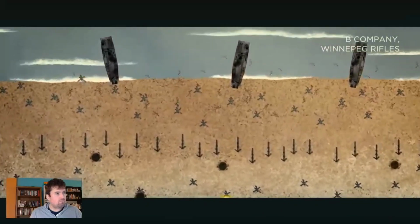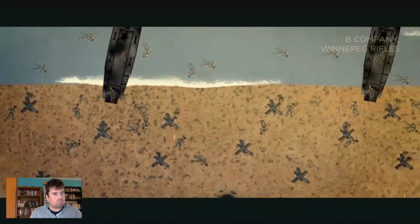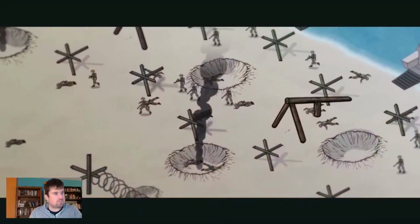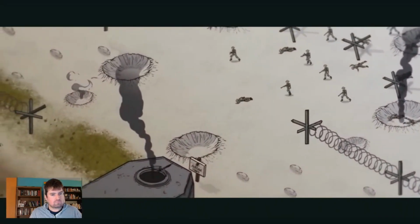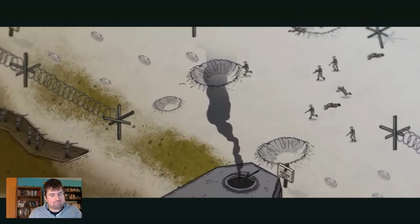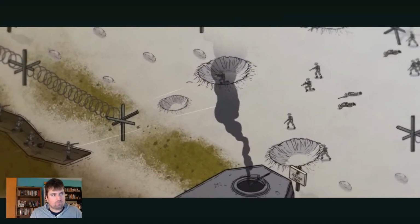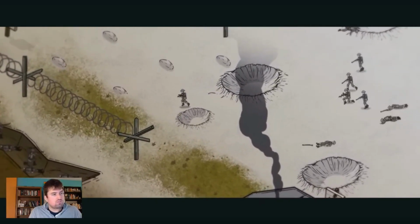Lacking adequate armor support, the Winnipeg's men are mercilessly cut down by intense German fire, taking a lot of heavy casualties. Further to the west, other elements find the German strongpoints opposing them greatly weakened or already destroyed by the preliminary bombardment. That's the Canadian Scottish. After a brief firefight, with not many defenses remaining, the Canadians begin to advance inland.